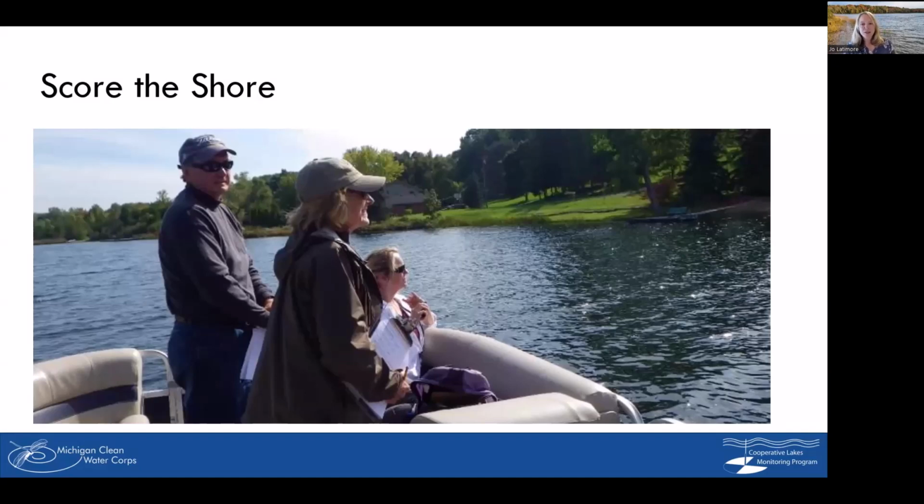So what we provide for you is a standardized approach that helps you assess the health of your shoreline, helps you identify high quality shoreline on your lake that you can protect, and also to discover opportunities on your lake for shoreline improvement and restoration. And we worked with volunteers, like in this photo, to test the protocol and make sure it was something that was understandable and fun and interesting for our volunteers to do. So we really appreciate the volunteers that helped us make this a reality.